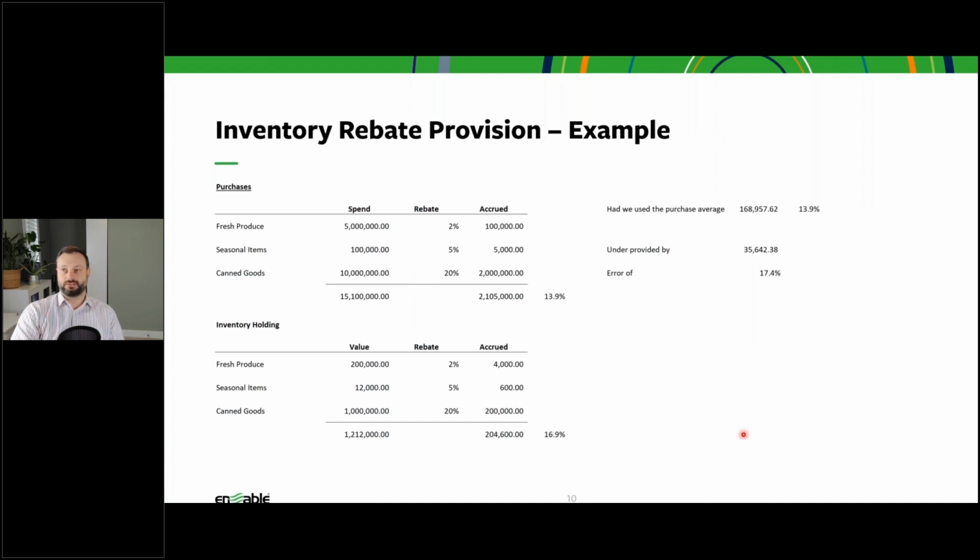an inventory rebate provision. I'm going to think of this so everybody can visualize it. If you think of a grocery store and you go to the supermarket, and we group the products, we've got fresh produce, so milk, bread, vegetables. These are all fast moving items. And when we think about the overall layout of a supermarket, they maybe occupy 1/3 of the shop floor of a supermarket.